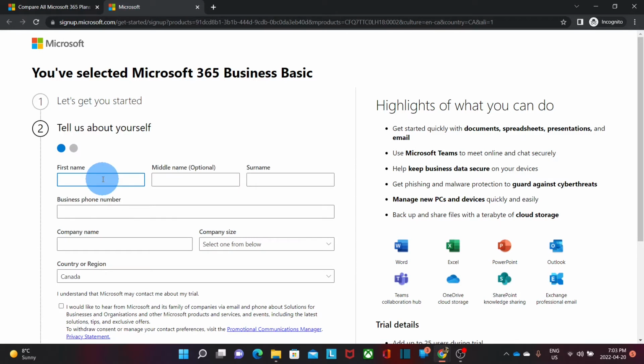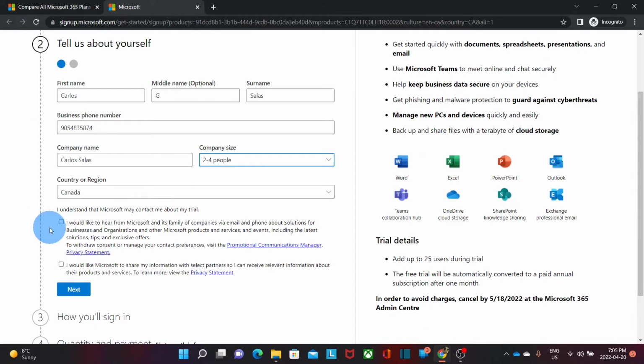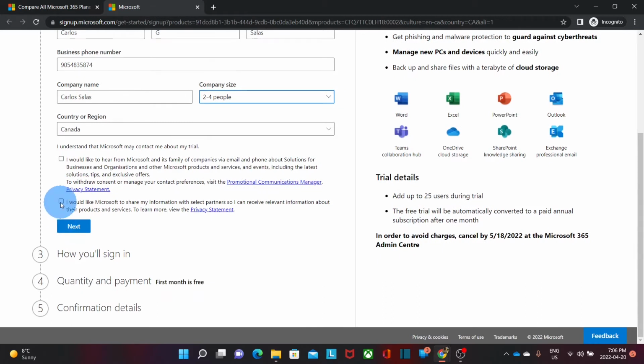So I will need to enter my information. As a company name, I'm just going to use my name. I will need to select the size of my company. I'm going to use 2 to 4 people. If I want, I can opt in here. I would like to hear from Microsoft to receive information, and I would like Microsoft to share my information with partners. I am not interested in that, so then I click on Next.